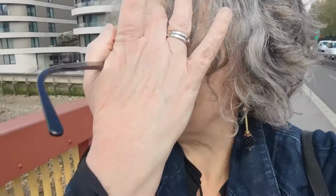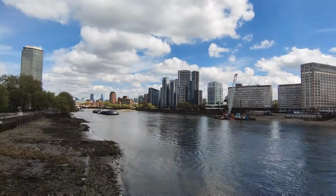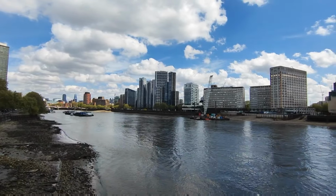So I've arrived in London and now I'm walking to meet my friend. We're meeting at the Tate Britain, just walking over the Thames. It's been so long since I've been to London that I feel quite discombobulated with all the traffic. Used to my rural life, there's traffic everywhere, but anyway, on I go.